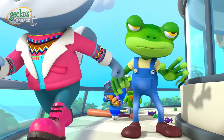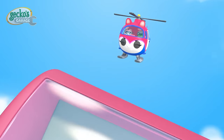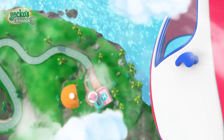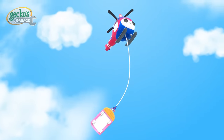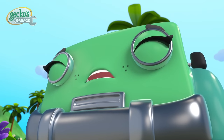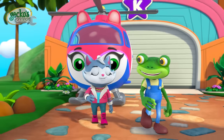Needs rescuing. Don't worry, Yellow. I just need to adjust the winch. We need to fall fast. Helena, stop the rotor. Ready, Gecko? Almost, almost. Yes! Another happy landing.